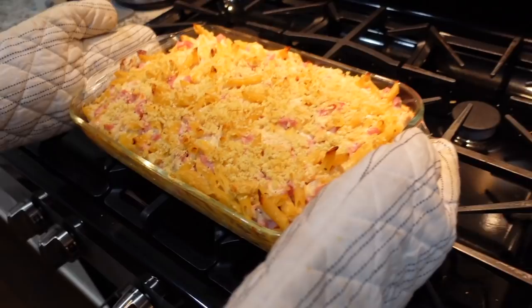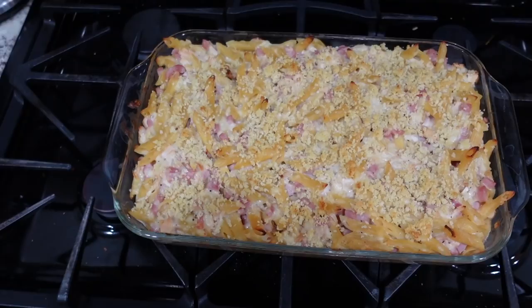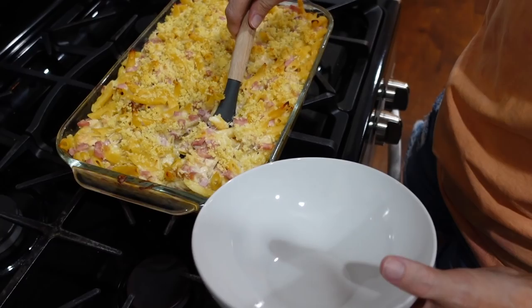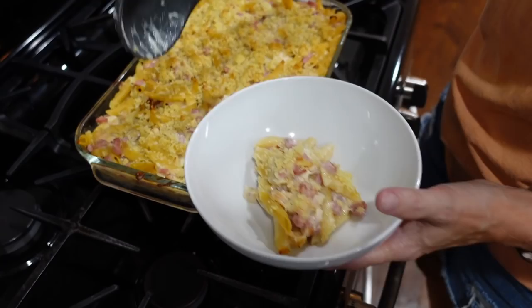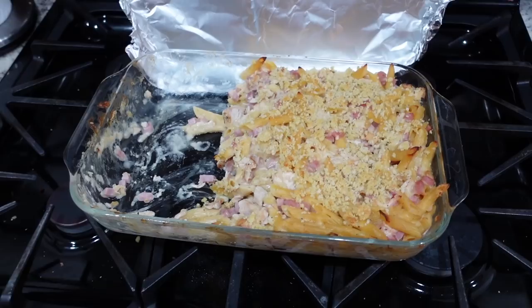And here is what the chicken cordon bleu casserole looks like when it's done. It was so delicious, and we actually made this for a Wednesday night and then had leftovers on Thursday. We had so much leftovers, so we ended up having leftovers the next night, and then we were also able to eat it for lunch the following day. So this is a lot of food. We only have 4 people in our family, but everybody enjoyed it.